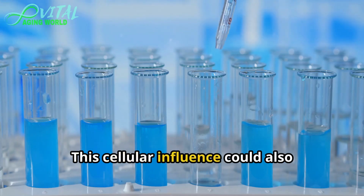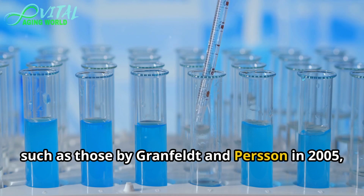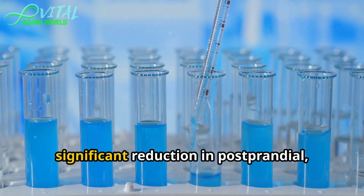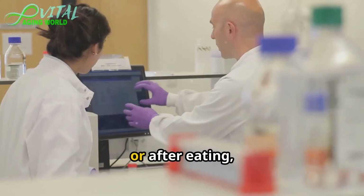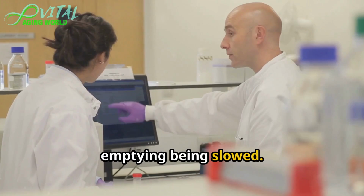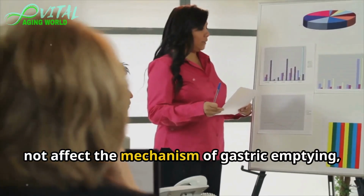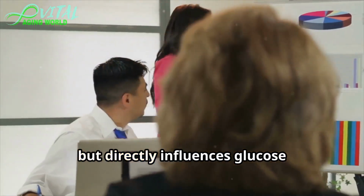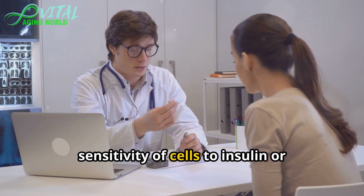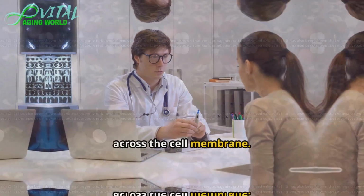This cellular influence could also explain why other studies, such as those by Granfelt and Persson in 2005, showed that acetic acid leads to a significant reduction in postprandial, or after-eating, blood sugar responses without gastric emptying being slowed. The crucial point is, acetic acid does not affect the mechanism of gastric emptying, but directly influences glucose metabolism by potentially increasing the sensitivity of cells to insulin or facilitating the transport of glucose across the cell membrane.